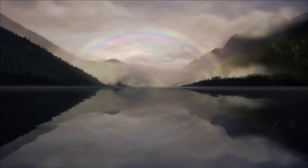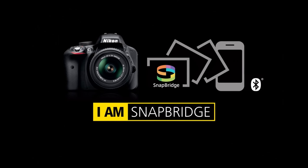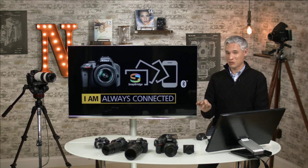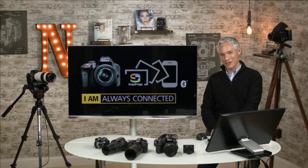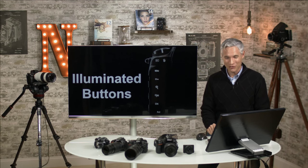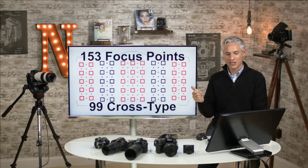That's what a lot of us, even professional photographers, do: take pictures with our smartphones, because it's too much trouble to get the picture from your camera to the smartphone and then to Instagram. Sometimes I'll even use my smartphone to take a picture of the back of the camera. But hopefully SnapRidge will fix all that for us, send the pictures automatically to our phone, they'll be there instantly, no fussing with the Wi-Fi. Illuminated buttons on this camera will make night photography a breeze.